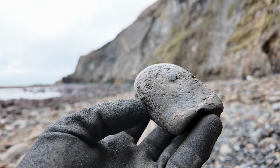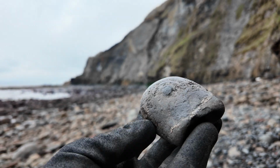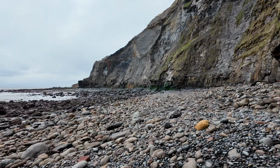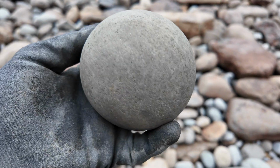And a very, very squished bit of Dactylioceras tenuicostatum. Yeah. Oh, I got really excited when I picked that up. It's a beautiful shaped nodule.